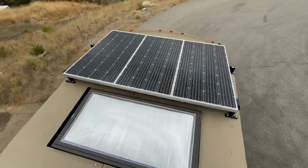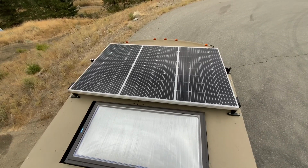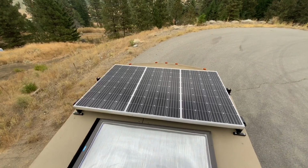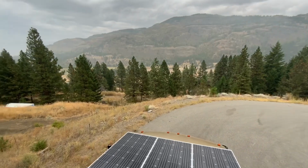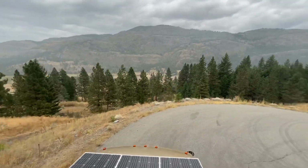And then this is our solar panel array on the top here. So we have 480 watts of solar going into a 40 amp charge controller, and that is charging a 170 amp hour lithium iron phosphate battery. So that's been a good setup for us. Here's the view. It's gorgeous.